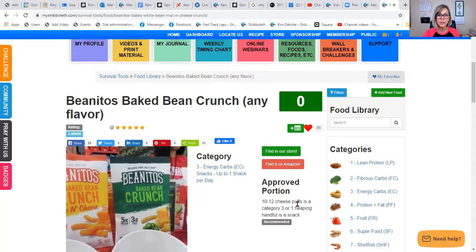And 10 to 12 cheese puffs is a category 3. Now, if you have a category 3, let's say that you're eating these next to a sandwich. What would your sandwich need to be? So you can buy these in our store, Rhonda, at this little green button. I've seen the Bonito chips at Kroger and other grocery stores. I don't know that I've seen these cheese puffs things there though.